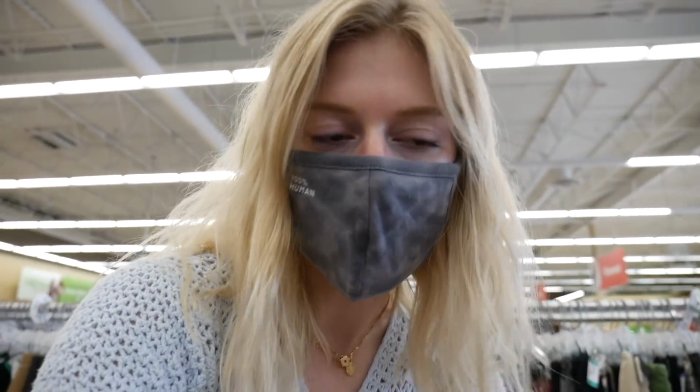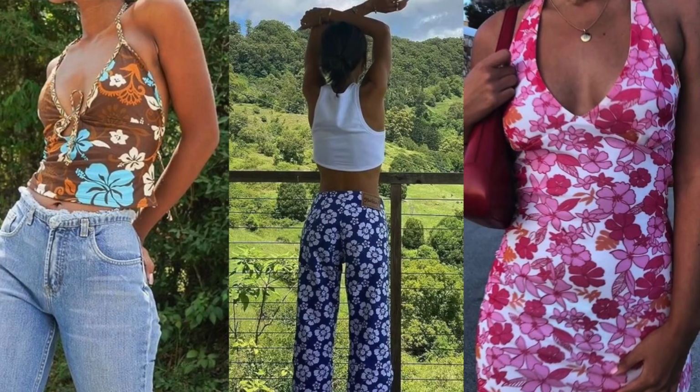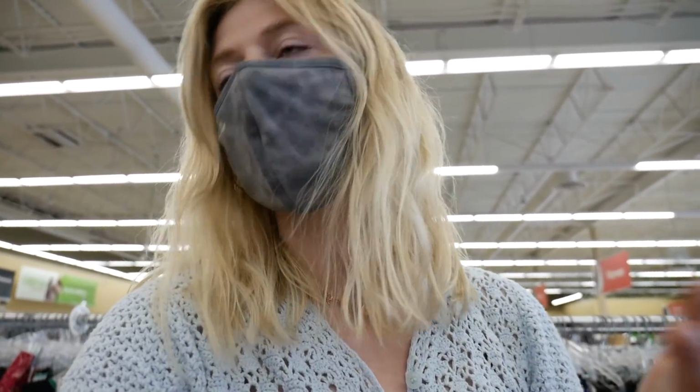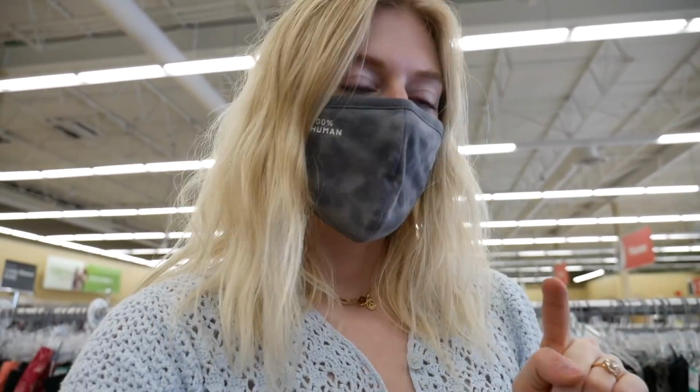So recently I've been pinning a lot of floral patterns on my Pinterest board and a lot of crochet. Those are my two major things I'm looking for today, of course with fun patterns, fun colors. Those are on my top list for summer right now because I don't really have any floral prints, and I only have this crochet top, and I also crocheted a top. So I'm hoping to add a couple more for summer, but those are goals right now to find in the thrift store.